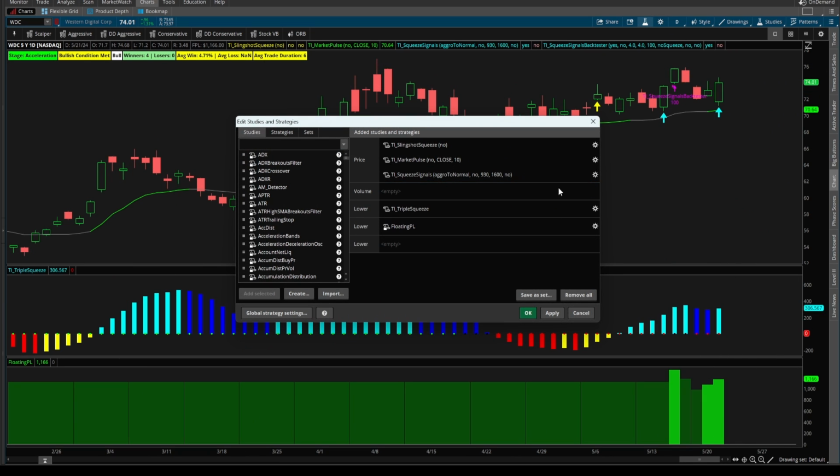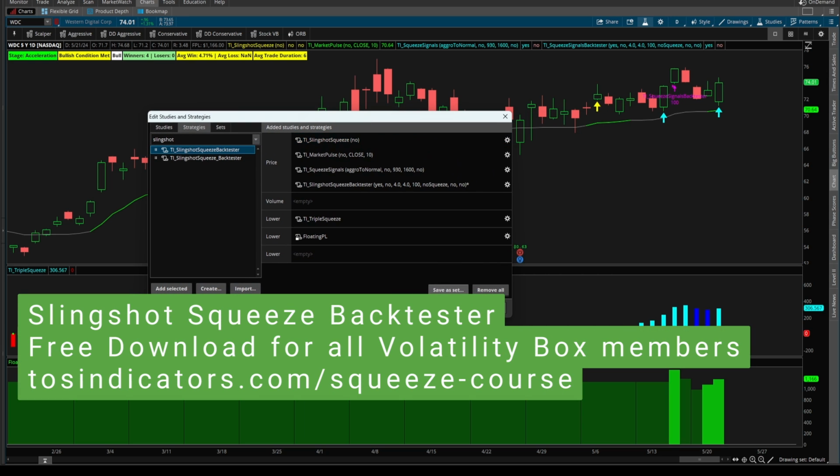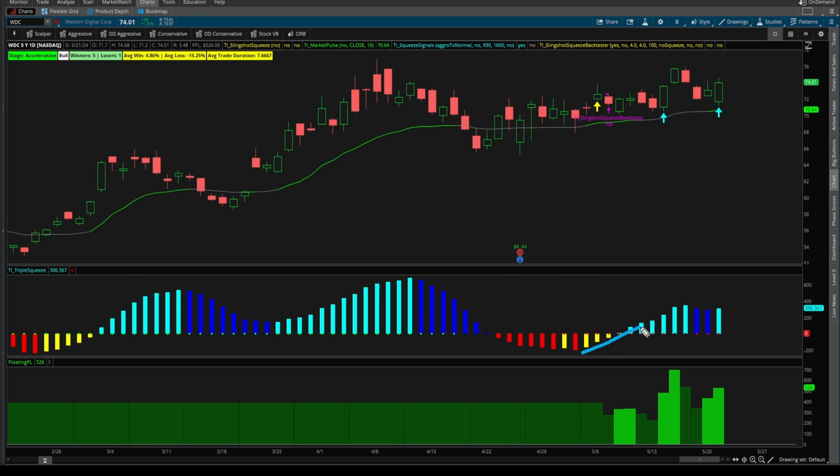Now, another backtester that we can load in is our Slingshot Squeeze Backtester, and that's meant to help backtest these yellow arrows. Those come on when we're likely to get an early entry in the squeeze, looking for that momentum to switch. Typically, when you start to see this signal along with this signal, the squeeze fires shortly after that. So I'm expecting the WDC squeeze here to get going.